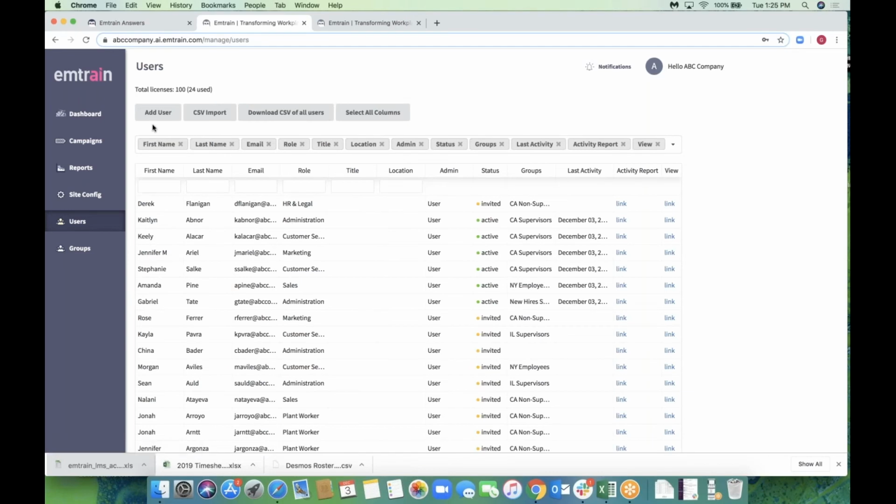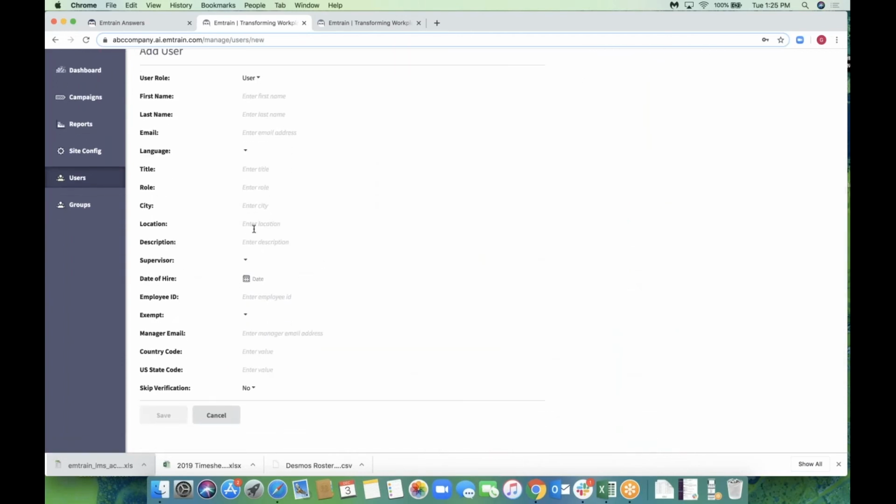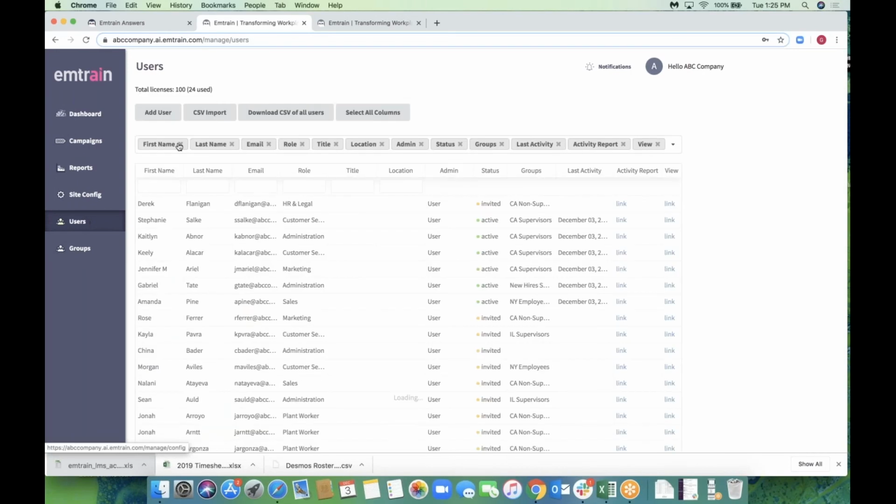And one of the ways you can add users, let's say you have just one or two new hires that you'd like to add, you can always use this add user button, which brings up a blank profile, and you're able to go in and just complete this profile in an effort to create a new record for this person. So you would just fill these things out and you would click save, and that would create a new record for them.